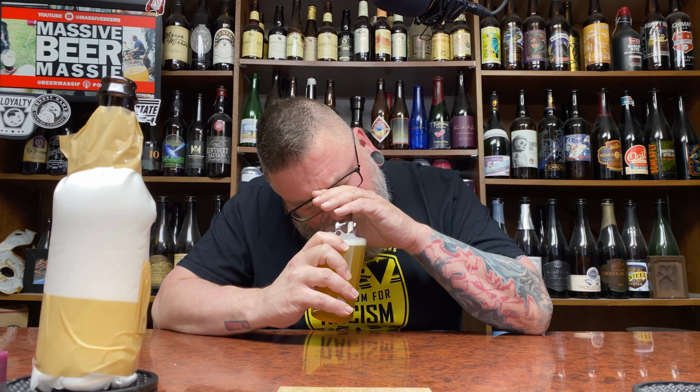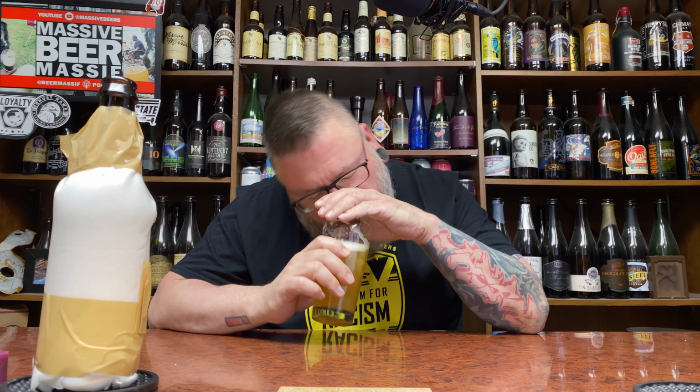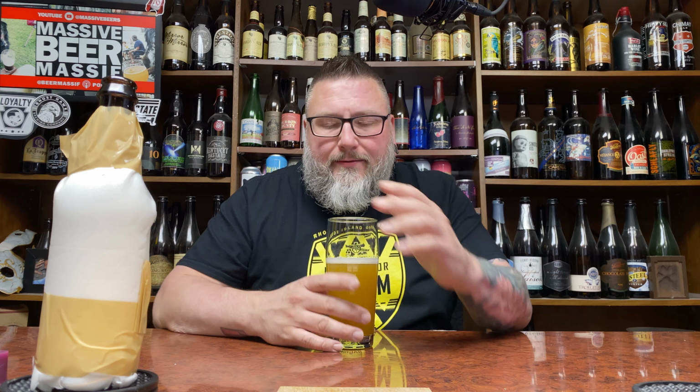I don't know what that is, to be perfectly honest with you. I have no idea what kind of beer this is. It's gotta be somebody's Saison. It has to be. I don't know what that is. It's a very soft graininess, a little bit of wheat. The reason why I don't want to lean into Saison is because there's no peppery, spicy, barnyardy, any of that stuff going on.